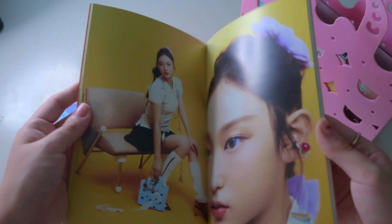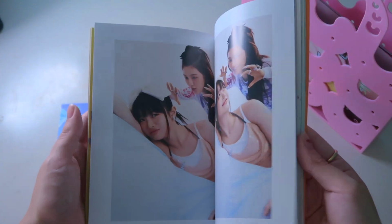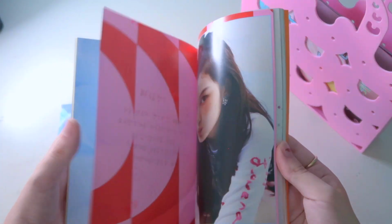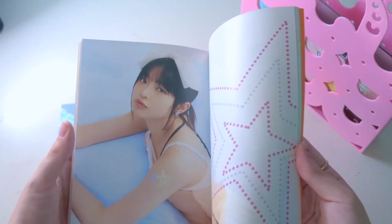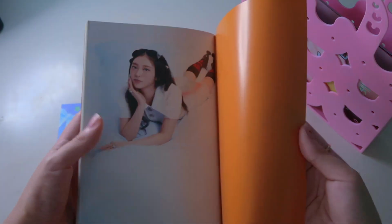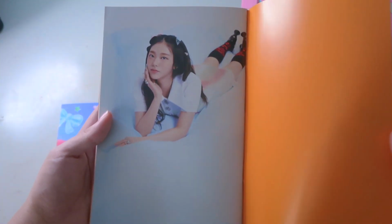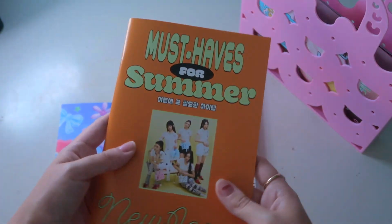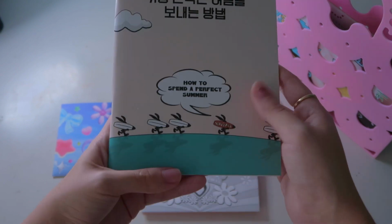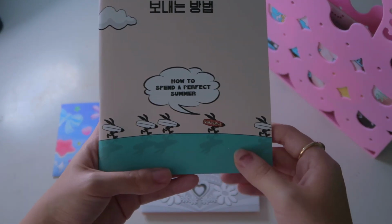I'll probably also just skip through this really quick. Cute. They wrote little thingies in it. Slay. All right, there's little magazine number two. Here's another one, how to spend a perfect summer. And there's little bunnies on the bottom with surfboards.